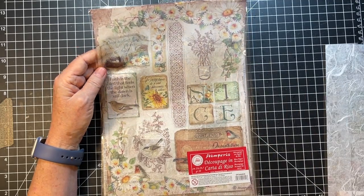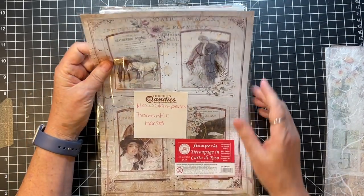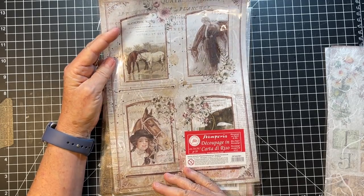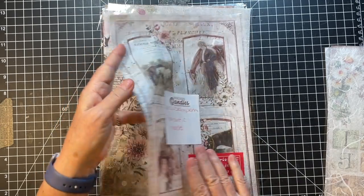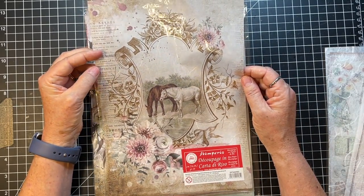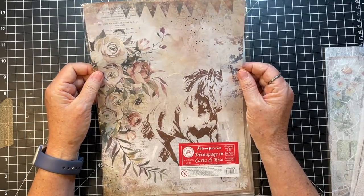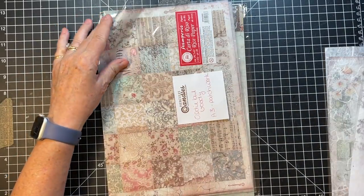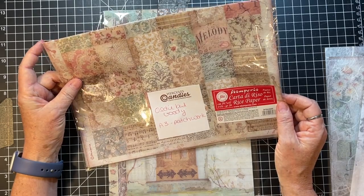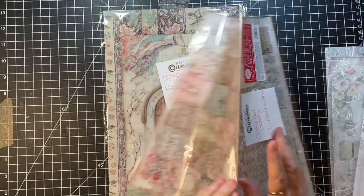I don't see where the names are on these, so you guys will just have to have yourself a little shop. Here's Romantic Horses, though. Isn't that pretty? Oh, that's beautiful. Oh, this is the Romantic Horses, too. That's really beautiful. Ooh, look at that. So pretty. Oh, I love this one. Oldie buddy goodie. It sure is, Natasha. I agree. Patchwork, it's called. Look at that. Love it.